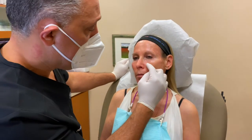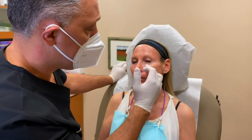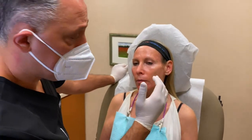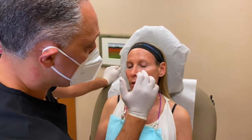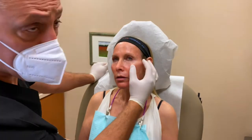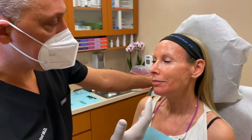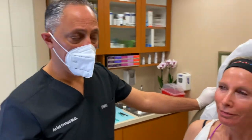One of the things that I did not address, which got better, was the mid-cheek hollowing. As she had mentioned, she had some fillers on her lower eyelids that she wasn't that crazy about, but just by putting these fillers here, her lower eyelids got so much better because we created support for them. And she looks really good. So that's a wrap, really. That's basically it.